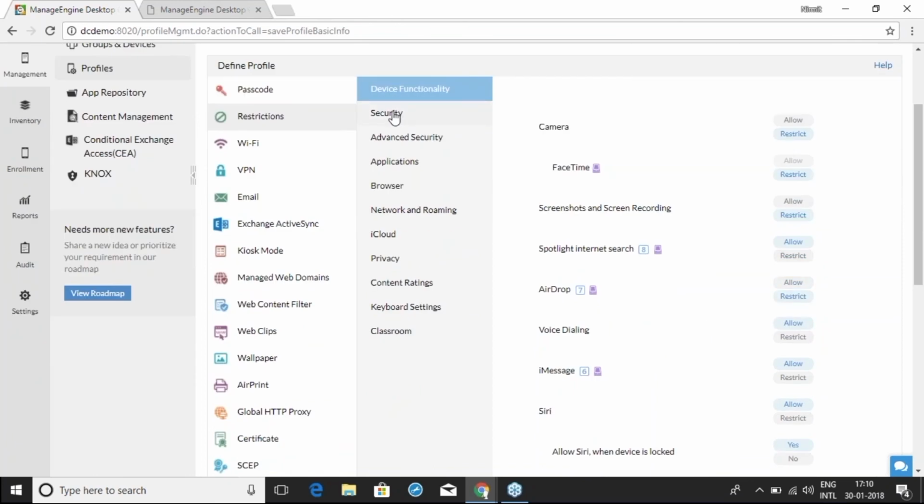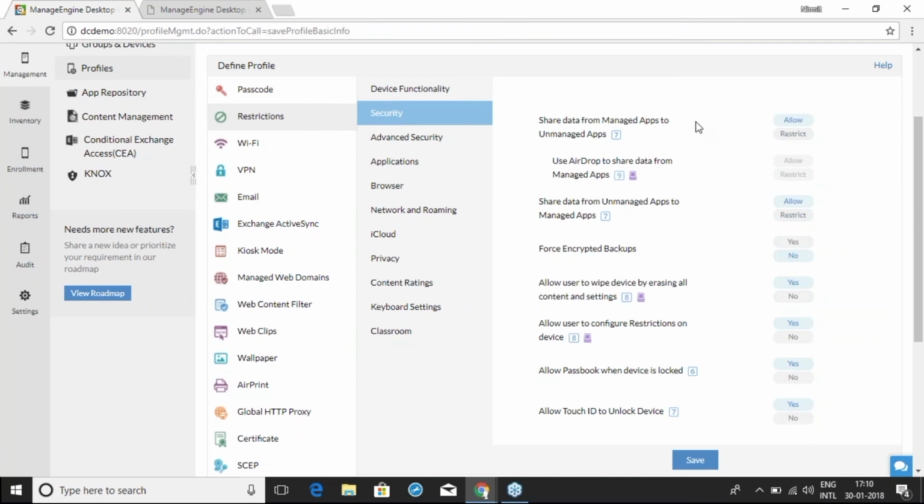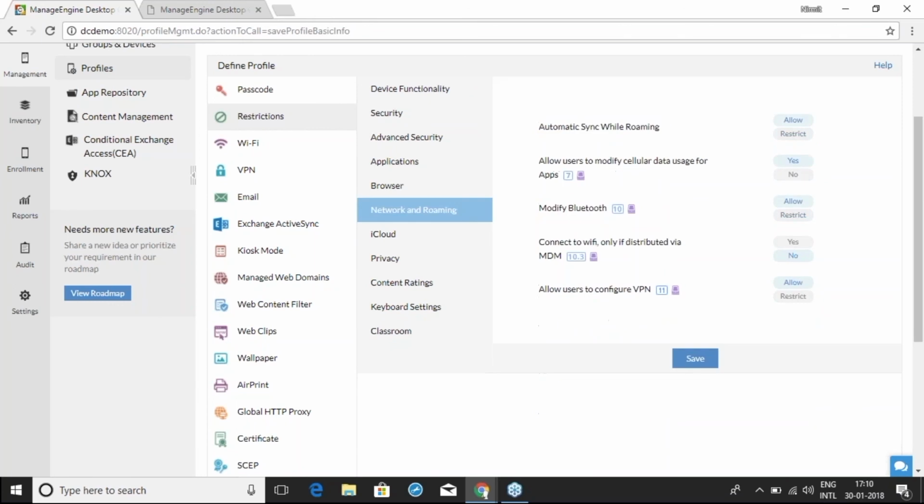Move over to the Security tab, and here you can choose to restrict the sharing of data from managed apps to unmanaged apps. You can also restrict the sharing of data from unmanaged apps to managed apps. Click on Network and Roaming, and here you can restrict Bluetooth, and you can also ensure that certain Wi-Fis that have already been whitelisted by your organization are the only Wi-Fis to which the devices can connect to.